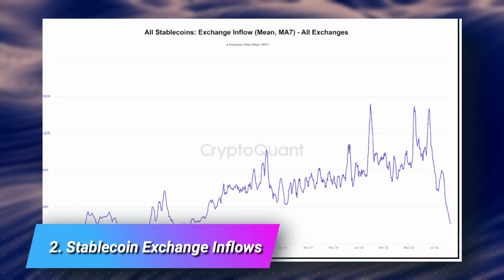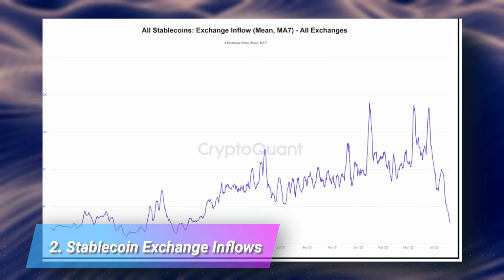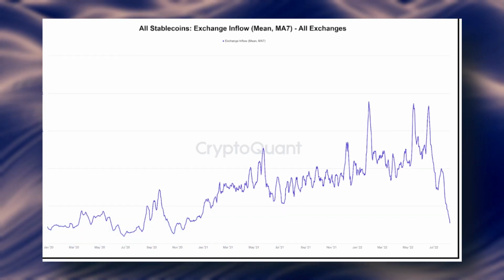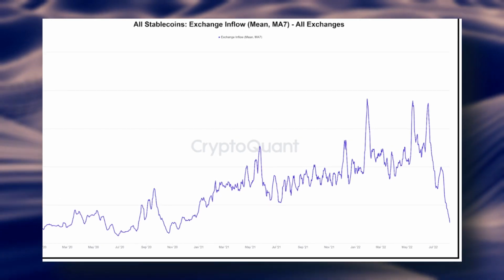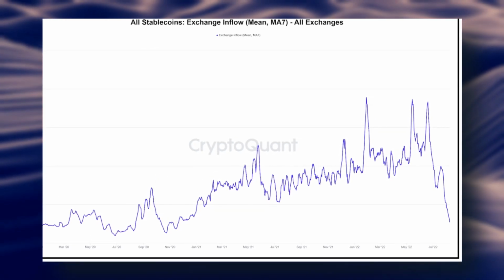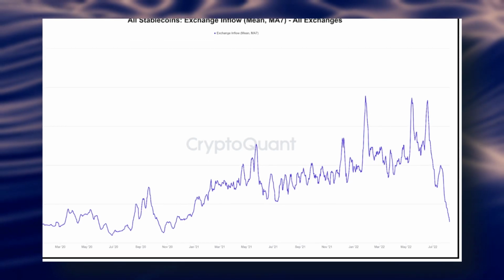Now, since November 2020, exchange inflows of stablecoins specifically have been on the rise. More stablecoins going to exchanges means more coins are ready to be bought. And this is bullish, of course.